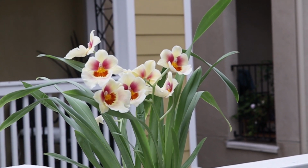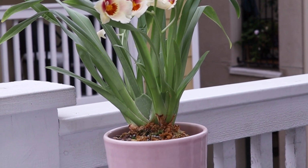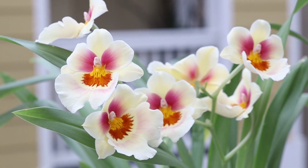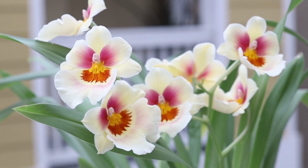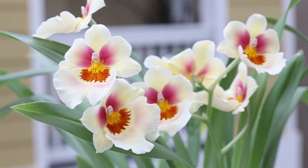The next one is the Miltoniopsis Ambre's Charm Cream Puff. Now, after looking at this plant more closely, I think it is misidentified. I think this is Arthur Cobbledick, primarily because on the lip there's a little bit of pink blushing on it, and that is characteristic of the Arthur Cobbledick, but not present in the Ambre's Charm.